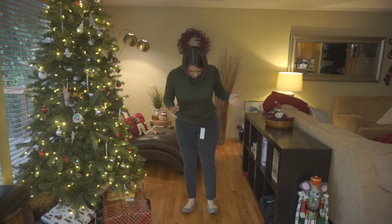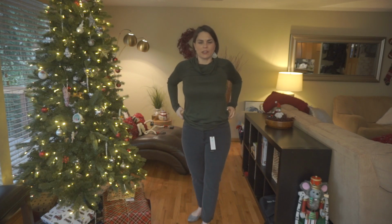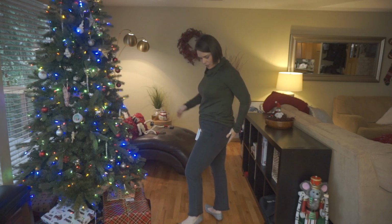And I put them on with just some ballet flats that I have, and I know that this is a look. I'm not sure I'm quite cool enough to pull it off, but you'll have to tell me what you think and how the rest of it looks. I mean, they fit well.